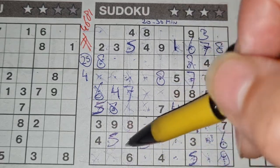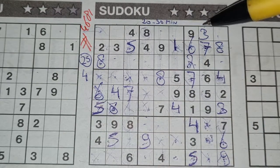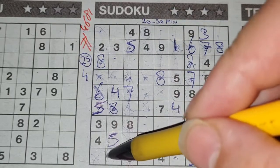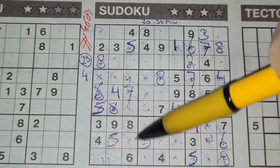7, yes. 3 missing numbers in this big square. One of the missing numbers is 7. We see here 7 in this column, so no 7 there. So the 7 could be here, could be there in this big square.